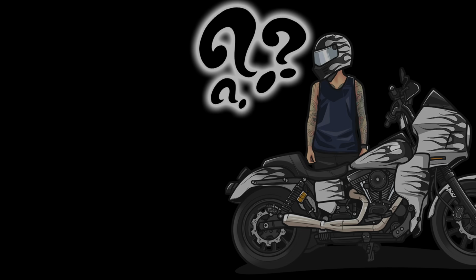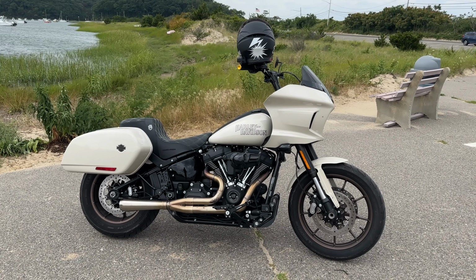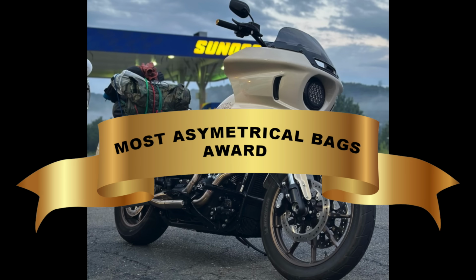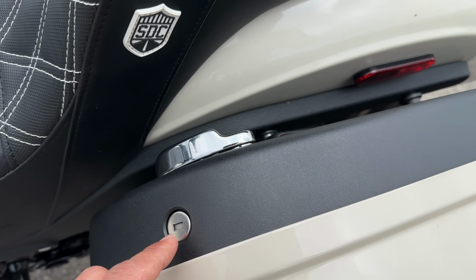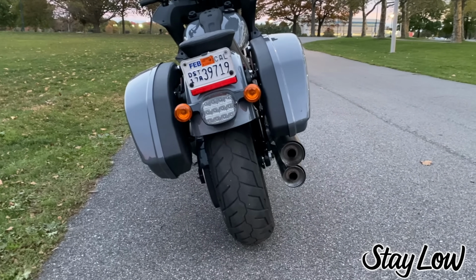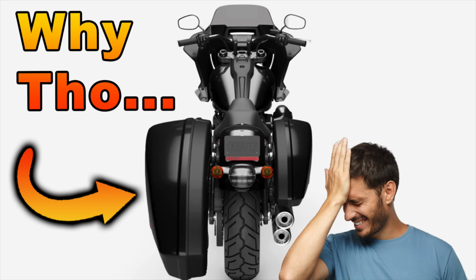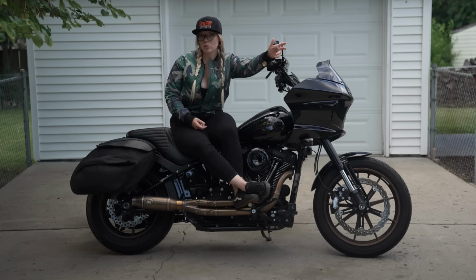Now, is this enough for me to write off this bike? Absolutely not. I personally purchased this bike to use as a workhorse, to put in heavy mile bike trips on, not to enter it into any beauty pageants. It's subtle enough where I forget that it's even a thing unless somebody points it out to me. So to have something as small as my bags being asymmetrical, it's just not going to ruin my day. I really don't care. It doesn't affect my ride in any way or the performance, so it's not a big deal. And if it really is that big of a deal to somebody, I would just tell them to throw on Leather Pros or some of the other various companies that are offering solutions to this problem.